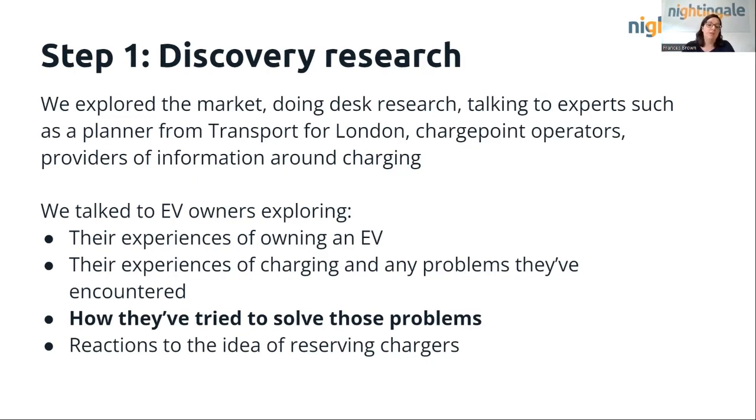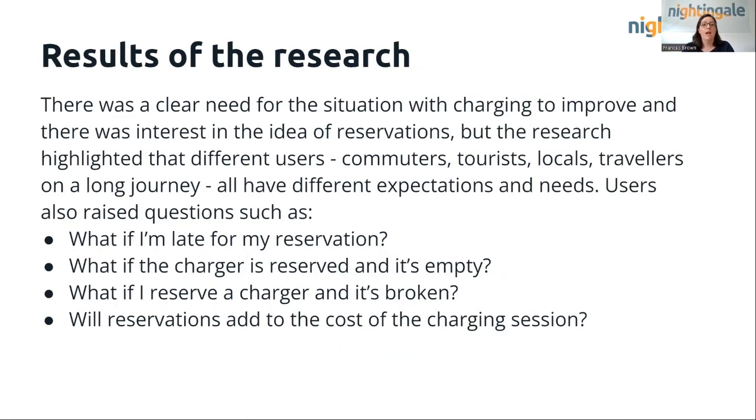And we also asked reactions to the idea of reserving chargers, with the caveat, of course, that that's hypothetical. So we just wanted to know, what do you think of that concept? With the pinch of salt that even if people think it's great, it doesn't mean that they're necessarily going to use it in the future. And the results of the research showed that there was a clear need for the situation with charging to improve, which wasn't a surprise. We know it's an issue in the world of EV ownership, and that there was an interest in the idea of reservations.